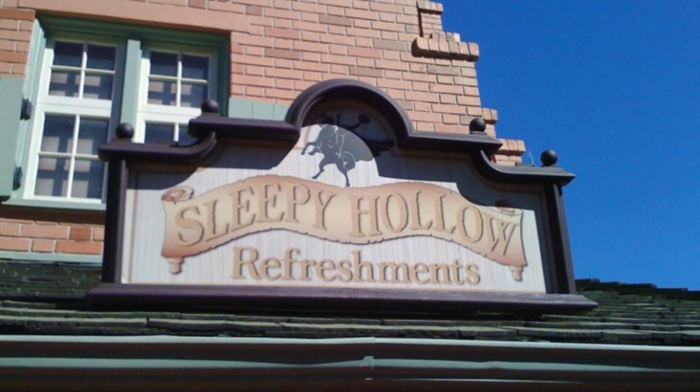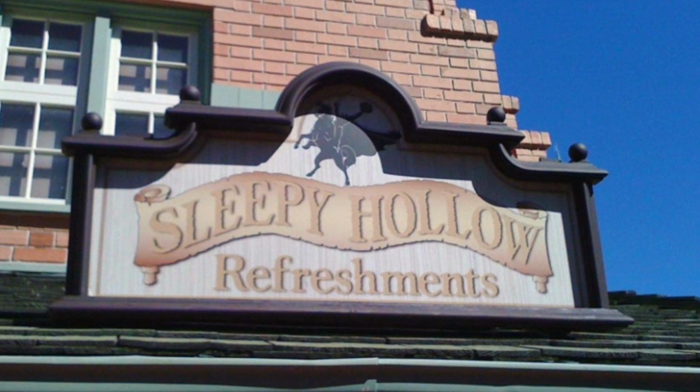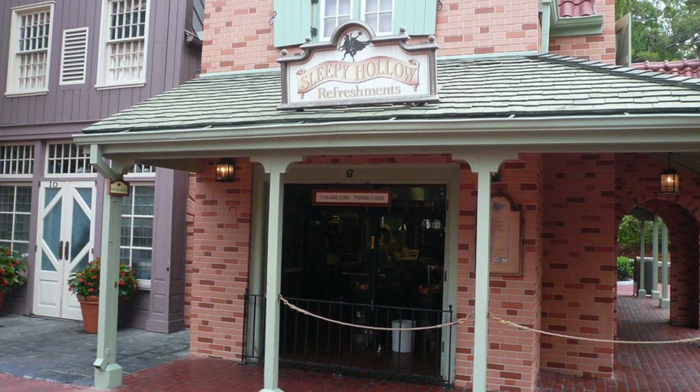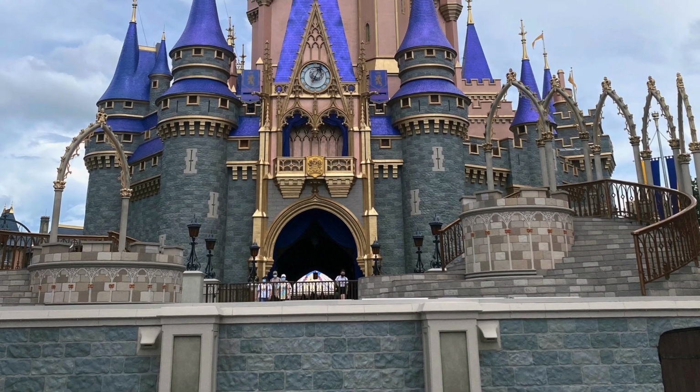And we'll start off with my favourite, Sleepy Hollow. Sleepy Hollow is a quick service restaurant near the entrance to Liberty Square, just over the bridge. Tucked into a cobblestone corner, this small restaurant provides a fantastic view of Cinderella's castle. The selections are limited, but also unique to this location.